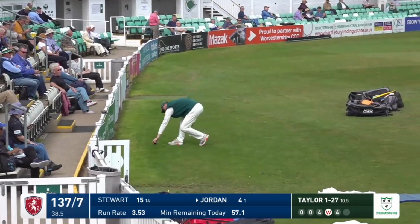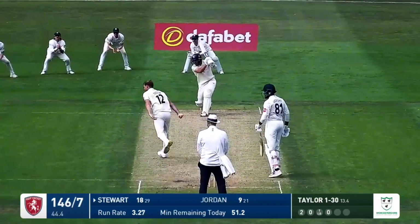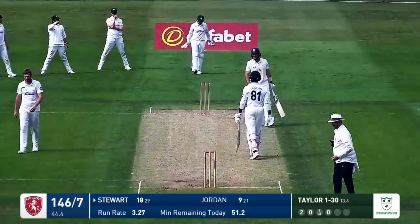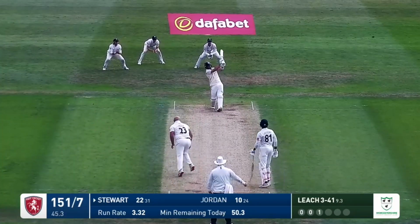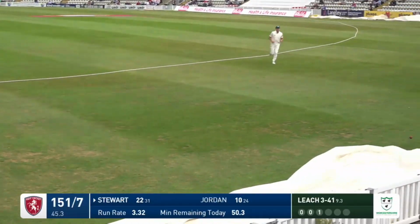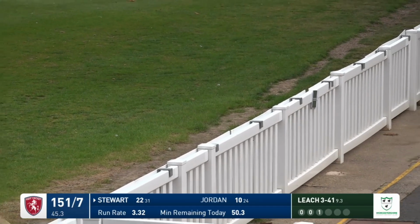Out to deep point, 4 runs off his first delivery. Worcestershire bowling up a storm. Drive by Stewart. He's not even bothered to step down the pitch and think about a run there. That's gone all the way for 4 runs. Straight, comes over the wicket, and there we go. Stewart has pulled a back of a length delivery, head high through square leg for 4.